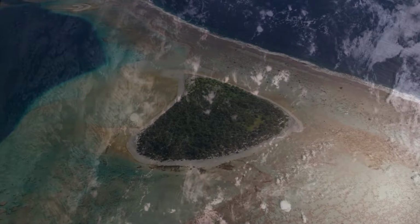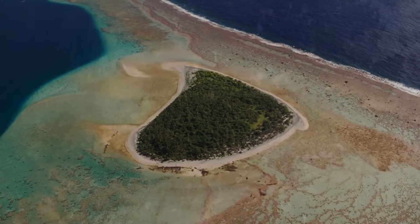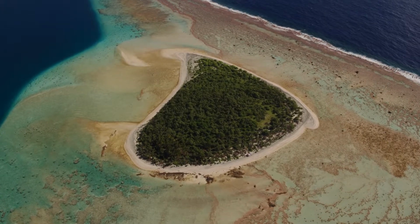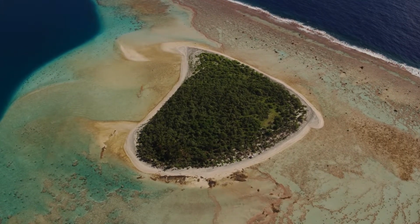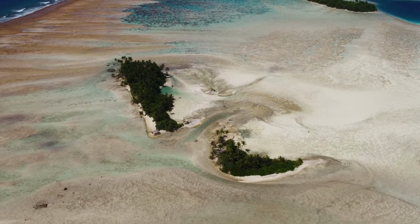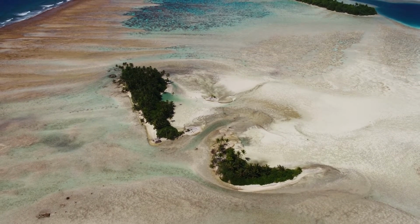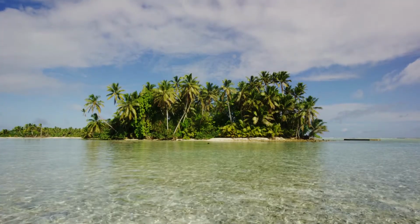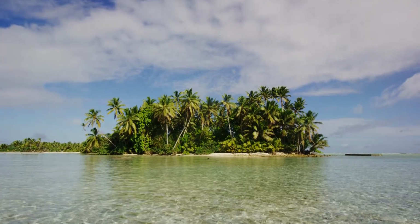A small island surrounded by sand in the middle of deep blue water. Green trees fill the island. In the Pacific Ocean are remote atolls. Tiny specks of land hidden in the vast Pacific Ocean. Two small green islands in the middle of a large bank of sand. Clear water surrounds an island full of palm trees.